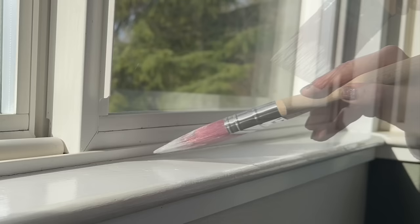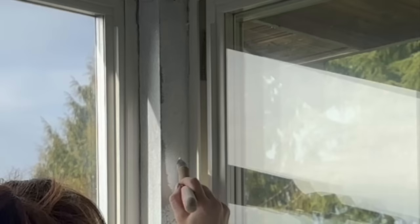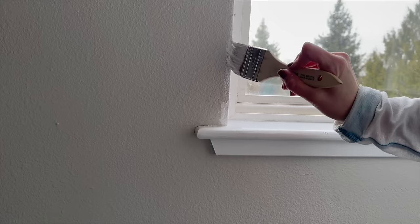The way I achieve this look on a budget is by painting the interior casing, or in this case, drywall around the window to match the trim. I then do the same with the outer edge. And then I'll show you a little bit later how I wrap up this look.